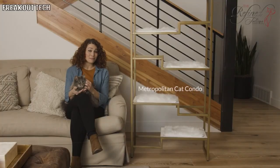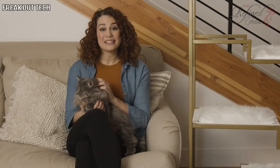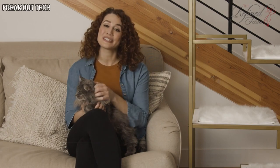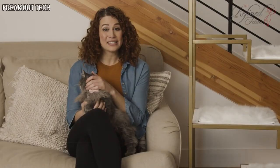Believe it or not, this isn't a bookshelf. It's a modern cat condo with multiple levels for my cat to nap and play on. I love that I was able to customize the frame and platform colors to perfectly match my decor. Plus, like all the furniture from the Refined Feline, if anything wears, it's replaceable.